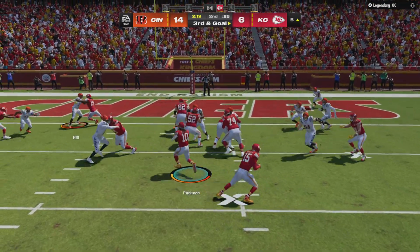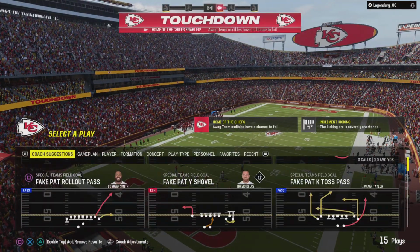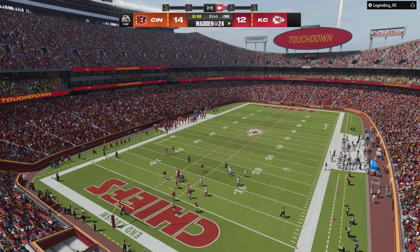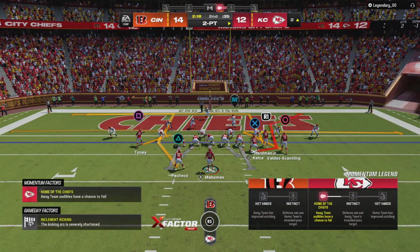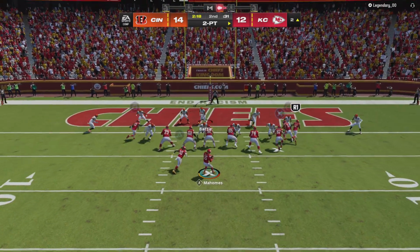From the 5, 3rd and goal. They'll try and run with Pacheco. And he's going to take it into the end zone for a Chiefs touchdown. Isaiah Pacheco, a 5-yard touchdown run. And the Chiefs have come back to make it a 2-point game.